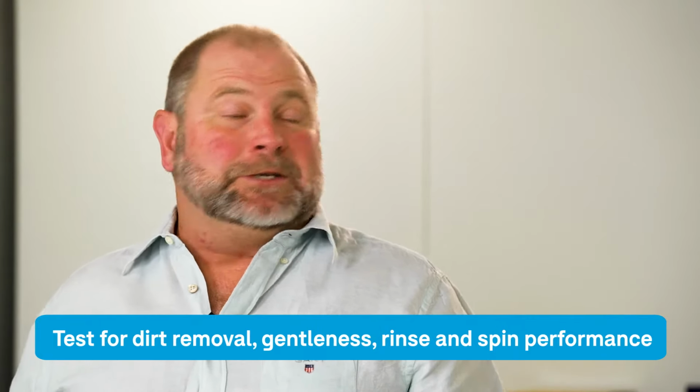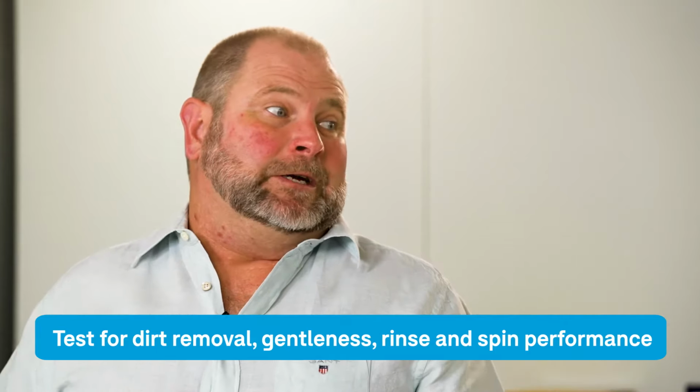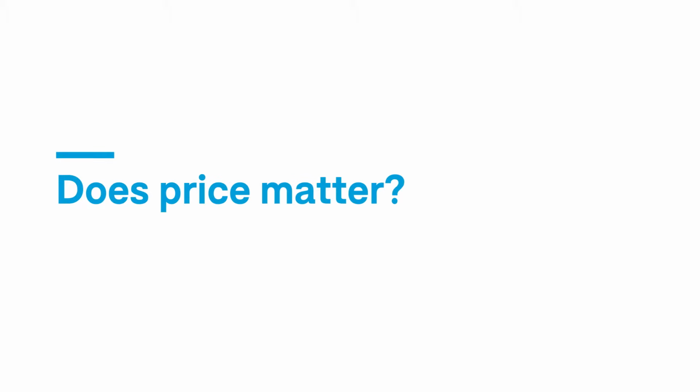And it's the combination of those factors that make up our Choice Expert rating. And when you're testing, do you find that the more expensive machines always perform better? Not necessarily. Time and again, in fact, we find that price isn't necessarily an indication of performance. Now, there are some brands that typically perform very well, but within those brands you might find a wide range of performance from their machines, particularly if there's a difference between front loaders and top loaders.